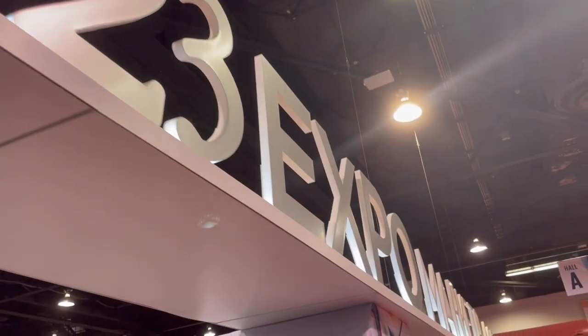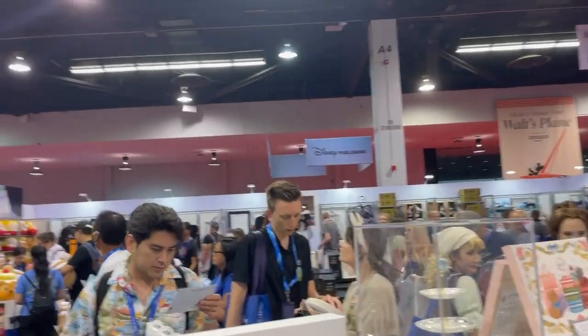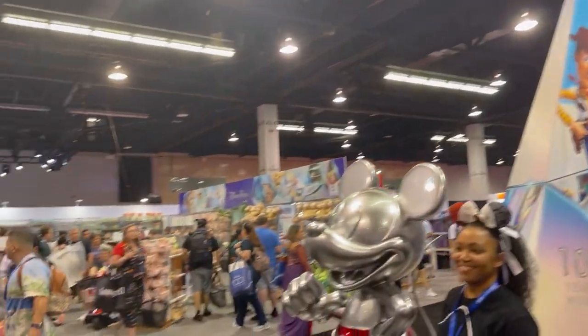Here we go. We're going in the expo marketplace. There's so much stuff in here, I don't even know where to start. Oh my goodness. I'm just thinking about all the people walking around here with tons of stuff in their bags, and the machine is in full force here at D23. Oh my gosh! Did I mention I was delirious? Nothing in my bag though. I haven't bought anything.